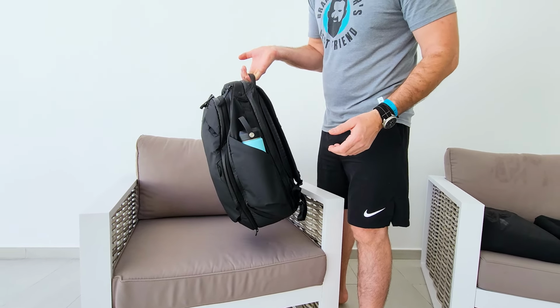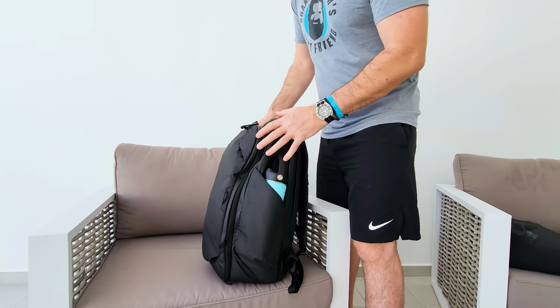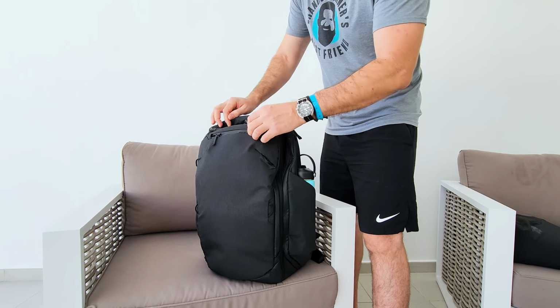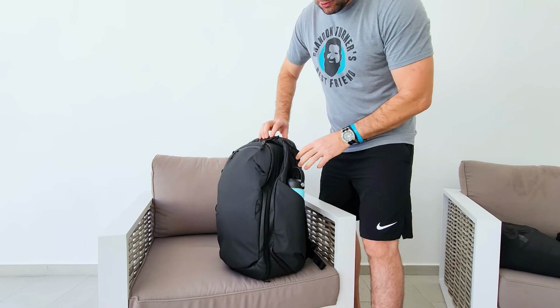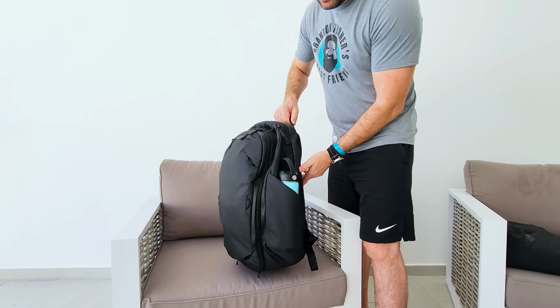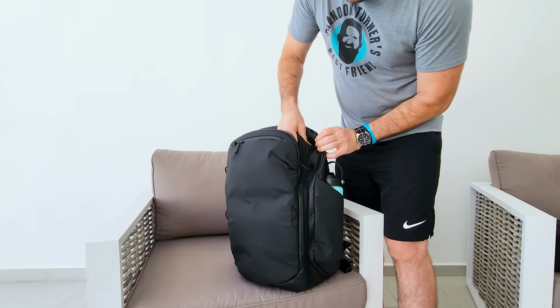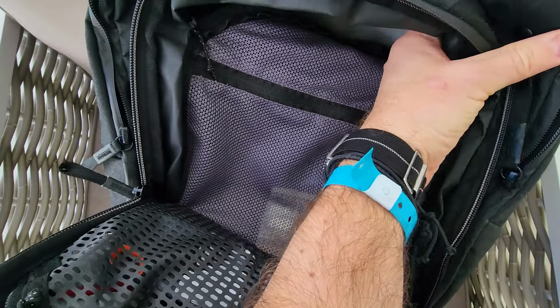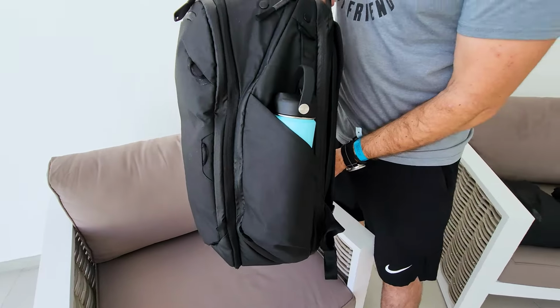I have about maybe 30 pounds of weight inside, and what's cool about this is that in a couple of seconds you can increase the size. This now is 30 liters, so it's a compact size, but once you open the zipper here and you have these clippers, you open it, and in seconds you have an additional 5 liters of storage.